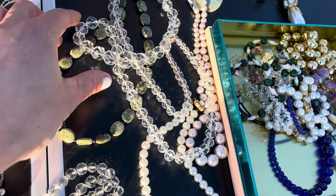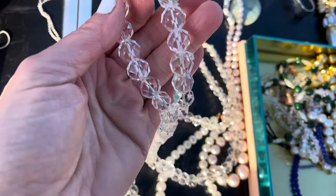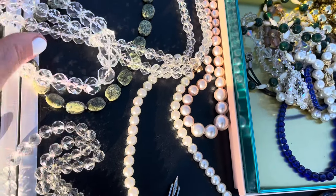You'll get a better picture. Uh-huh. It's really nice. Really nice necklace.